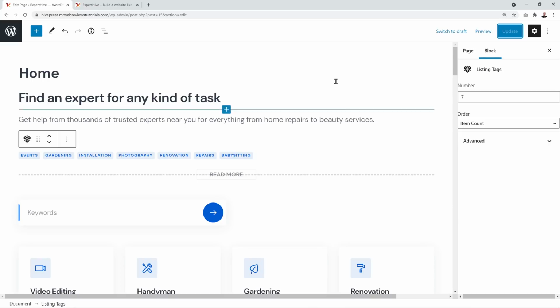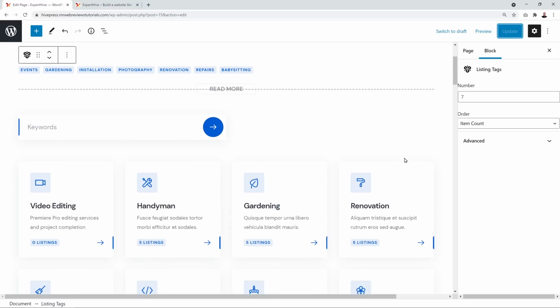So this is basically Gutenberg, which is the visual page editor that's built into WordPress. And from here, you can edit and change any of the sections and content on this page. So let's keep scrolling down.